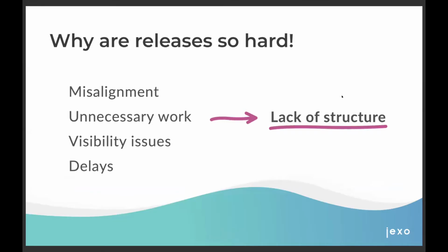When we work with our clients, we often see that releases are very hard. You can see that releases are often slipping. That's usually caused by delays in a delivery. Teams have visibility issues. They don't know when or why work needs to be finished, and that ultimately causes the misalignment. People aren't focusing on the right thing in the right time, and they are doing unnecessary work.